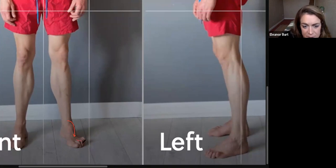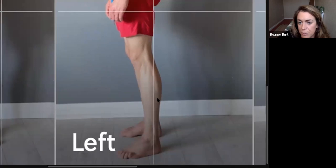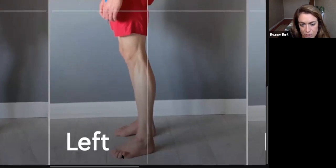And you can see here that he's got quite a lot of clawing going on through his toes. So his toes are compensating for probably a lack of hip stability. And actually you can see quite nicely in this side view picture here how his toes have sort of formed themselves. It's to do with how his foot interacts with the ground.